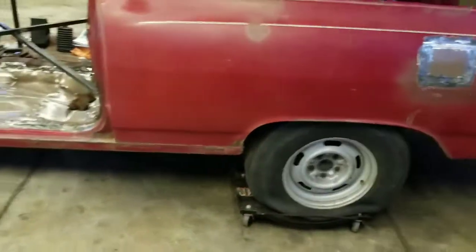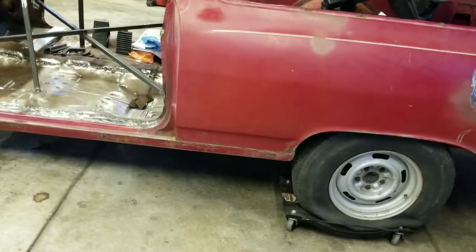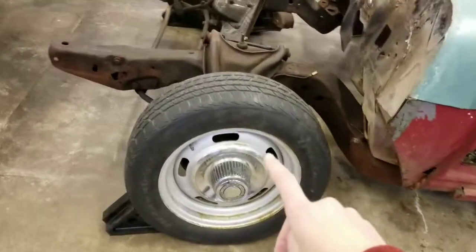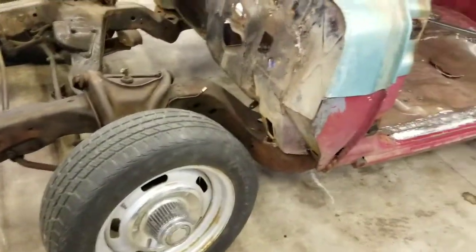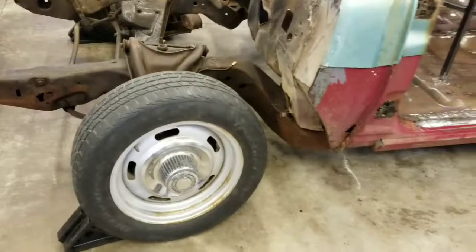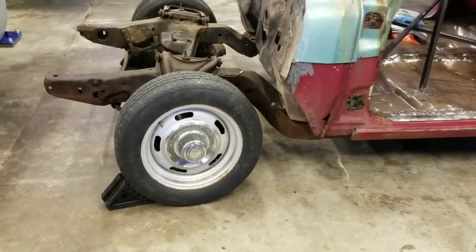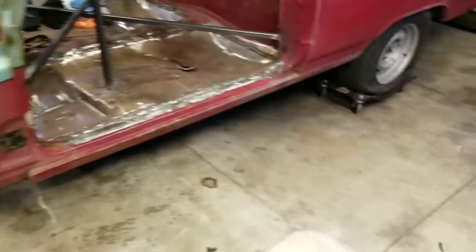So I basically have two different wheel choices here, well maybe three. The first one is the one I was talking about from the beginning, what I always wanted to do, and those are American Racing Torque Thrusts. I think I'm looking at the PVD. If I'm wrong on that, sorry, but they're not chrome, and they're not black chrome, because I don't like black wheels, but more of a tinted chrome look.